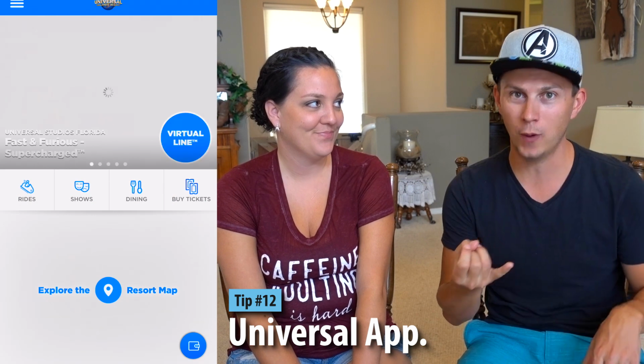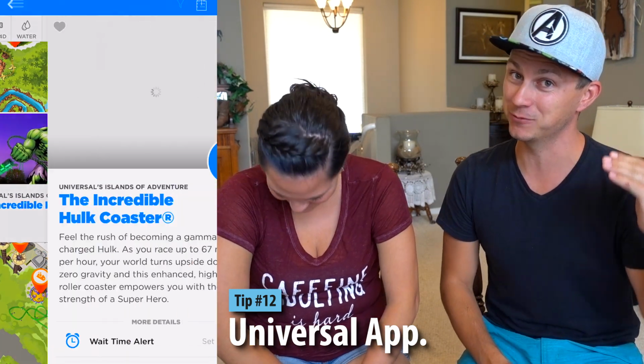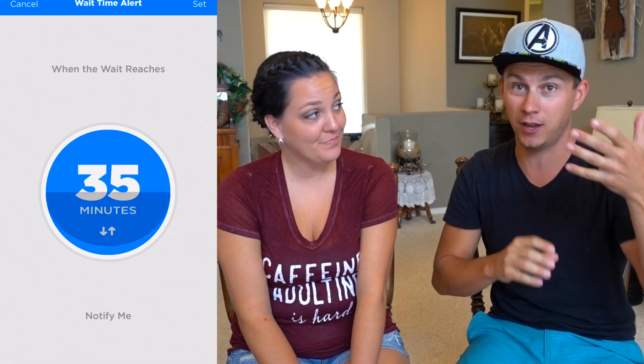One of the things you need to do before you get to the park, even the day or two before, is download the Universal app, because not only does it show you wait times, give you ride descriptions, height requirements for your kids so you know whether or not to even approach the Hulk ride, because when your child sees it, they're going to be so upset that they can't ride on it. So many cool things. You can set alarms on there, so if a wait time gets below a certain thing, it beeps and it tells you, hey, the Hulk ride's down to a half an hour. So cool. That will also let you know day of if the Express Pass is worth buying, which kind of ties into my next tip.